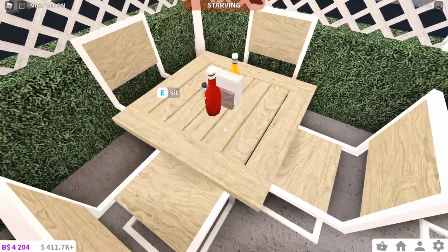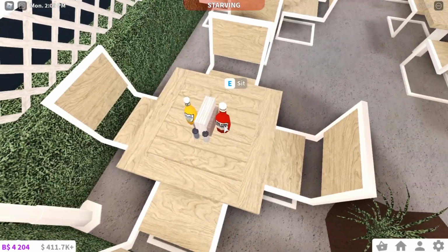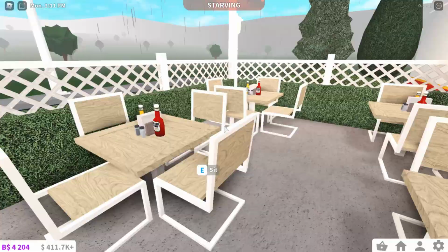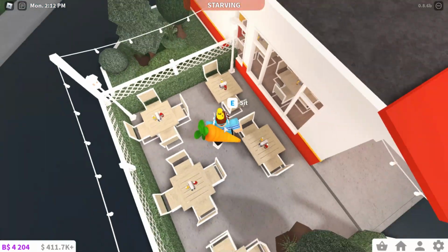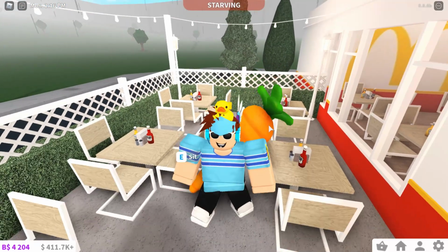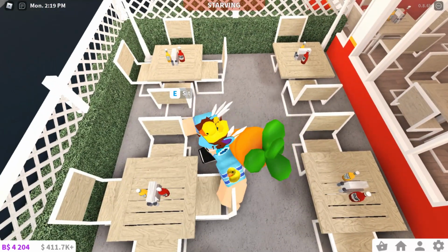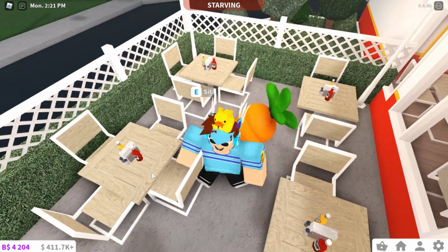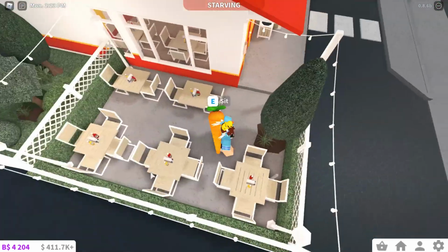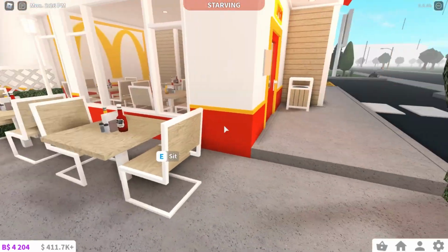But I have some tables here. I added some salt, ketchup, and mustard, and some napkins. And it actually makes it look a lot better in my opinion. So just a tip for you guys, if you are making a restaurant or something, for your seating, definitely make a little setup like this on your tables, because it looks really nice and fills up the space. And that's just little minor details that add a lot to your builds.